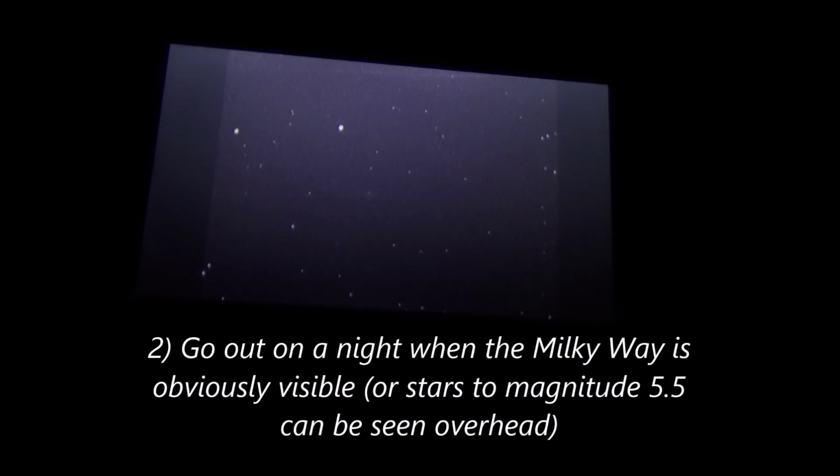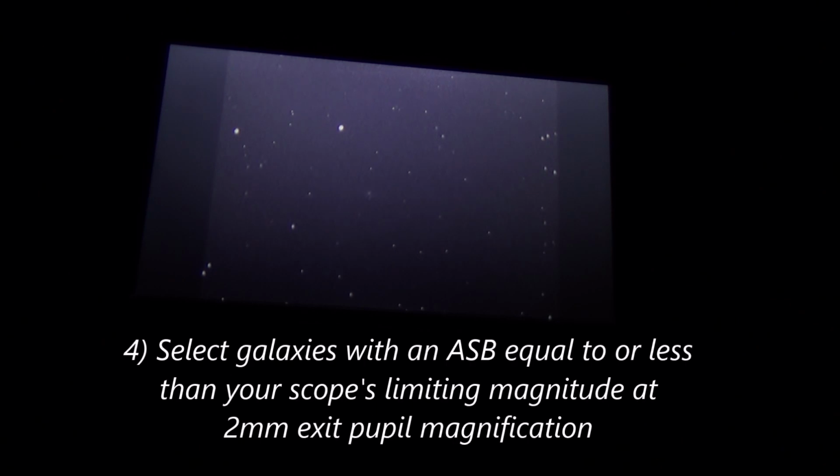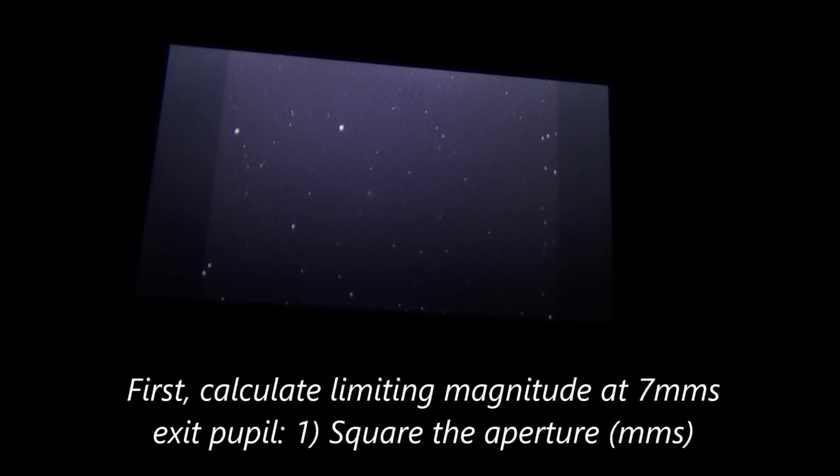NGC 711 is conveniently located in Aries. Magnitude 13.1, 1.6 by 0.7 arc-minute lenticular spiral, class O, 217 million light years distance, probably about 110 to 115,000 light years in diameter, pretty big for a lenticular. We're at plus 17.5 degrees, and we haven't reached hour 2 yet in terms of right ascension.